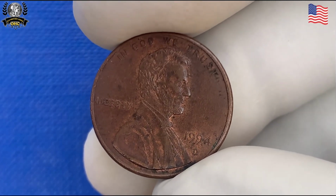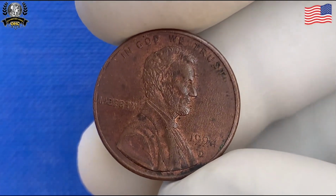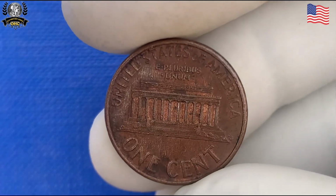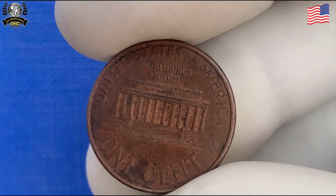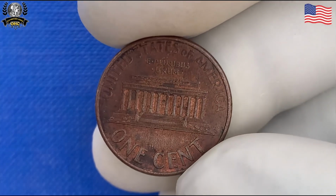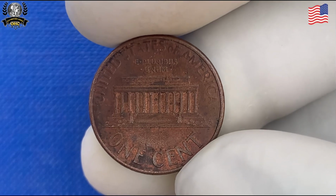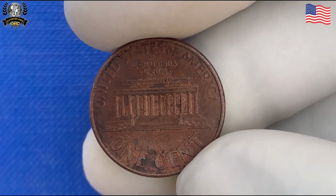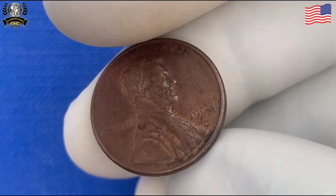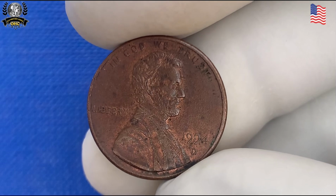The first thing to note about the 1994 Lincoln penny is its design, which, while visually similar to previous years, contains subtle differences in the production process that can significantly impact its value. The 1994 penny was struck in copper-plated zinc, a material that had been introduced in 1982 and replaced the earlier solid copper composition used in pennies. This change was prompted by the rising cost of copper, which made it less economically feasible to continue producing coins entirely out of the metal.